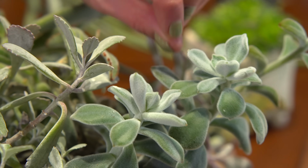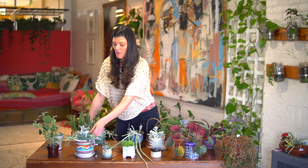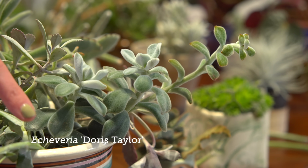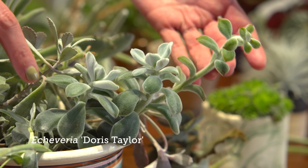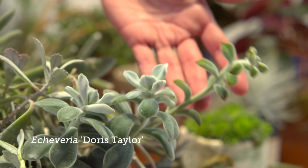And this one I didn't have the heart to cut it back. Actually, its sister in my window is flowering now. But this is an Echeveria 'Doris Taylor', and it might actually be a cultivar, though I'm not certain off the top of my head, to Echeveria setosa.